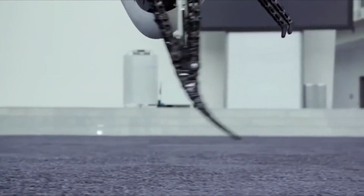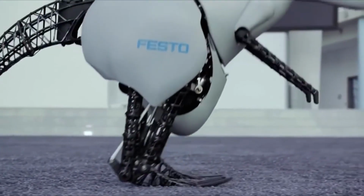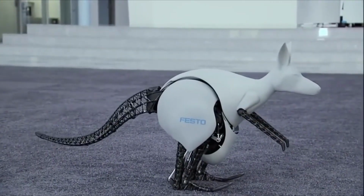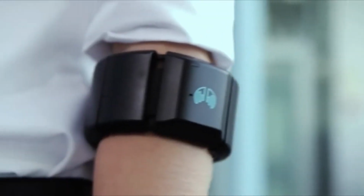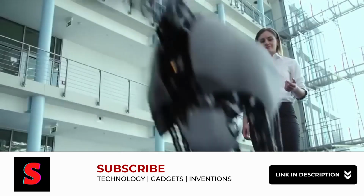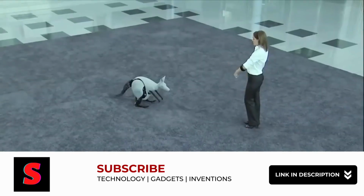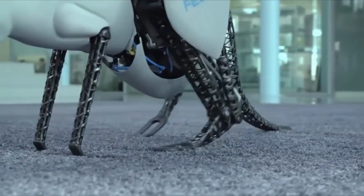Naturally, an internal power source is also required, and the Bionic Kangaroo makes use of either a small compressor or a storage tank to supply high-pressure air to the pneumatic muscles that power the jumping motion. Everything on the robot is powered by lightweight batteries, and it has a complex kinematic control system to protect it from falling over.